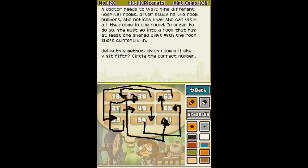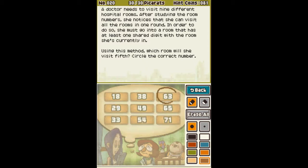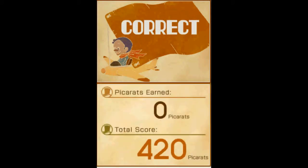And if I count, that's the first one, that's the second room, third room, fourth room, and fifth room. So the fifth room is 63. Okay, so the answer must be 63. Okay, 63 it is. Let's see if I've got this right. Yatta! It's correct! Just as I suspected.